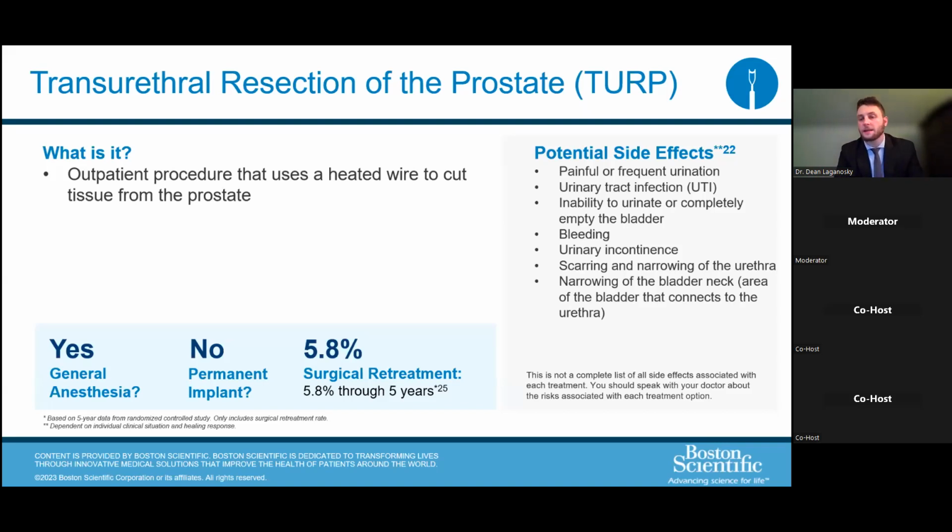Blood in the urine can be expected along with irritation and in some rare circumstances, leakage of urine, typically less than 1% in prostate glands that have not required treatment before. Scarring and narrowing can occur though, as that heat energy shrinks that prostate and shaves it away. You can sometimes get a bit of contracture along the prostate gland, although this is a rarer circumstance. And again, the retreatment rate, all comers here, is about 5.8% through 5 years. But remember, we're dealing with a bit more complex glands in these types of situations. So overall, these have durable long-term outcomes.